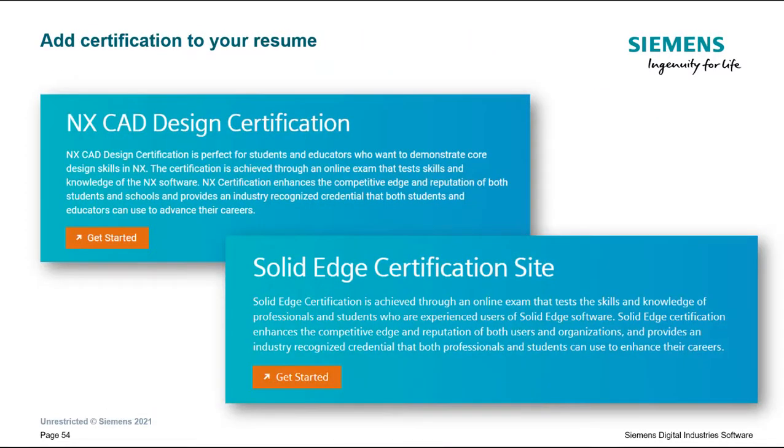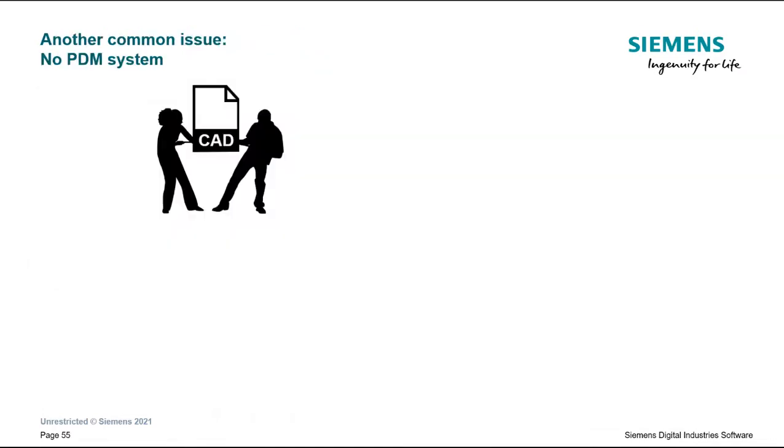Keep in mind that you can also get certified in Siemens CAD, which is great for your resume. Next, I'll highlight another problem teams face.